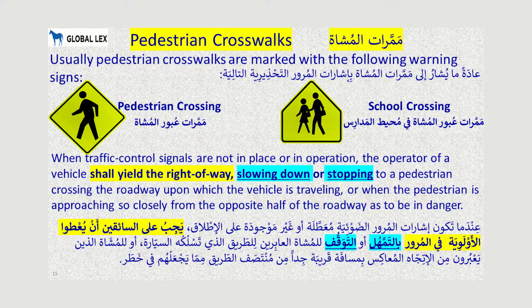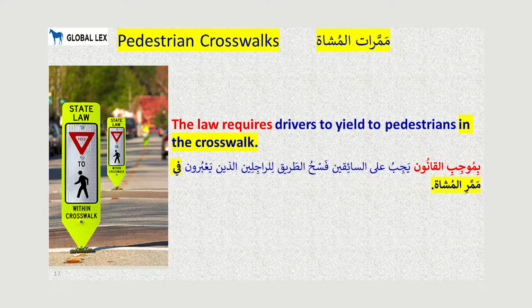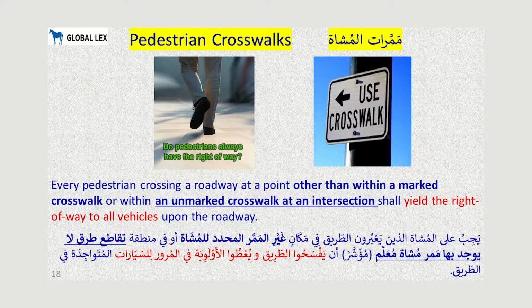When traffic control signals are not in place or in operation, the operator of a vehicle shall yield the right-of-way, slowing down or stopping to a pedestrian crossing the roadway upon which the vehicle is traveling, or when the pedestrian is approaching so closely from the opposite half of the roadway as to be in danger. Drivers shall yield the right-of-way, slowing down or stopping for pedestrians crossing the roadway. The law requires drivers to yield to pedestrians in the crosswalk. Every pedestrian crossing a roadway at a point other than within a marked crosswalk or within an unmarked crosswalk at an intersection shall yield the right-of-way to all vehicles upon the roadway.